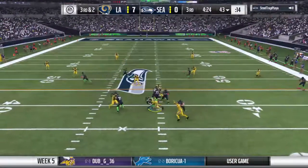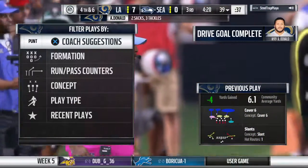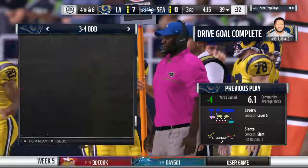Bortles looking to throw on 3rd and 2. And the Rams got him. They bring him down. Aaron Donald in there to get him, and that's sack number 8 for him on the year.